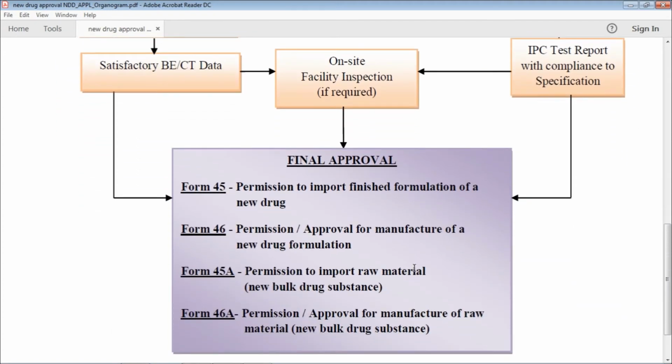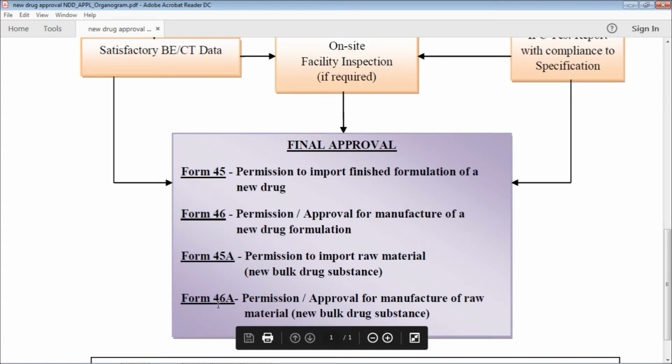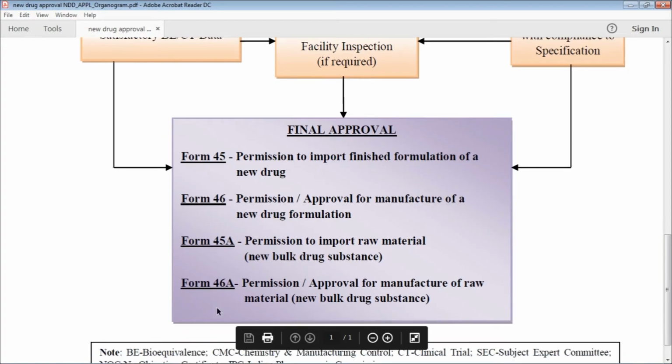The approval is given in different forms, depending on the type of new drug, whether it is raw material or finished formulation. Form number 45 is the permission to import finished formulation of a new drug. The permission for manufacture of new drug formulation is given in Form 46. Permission to import raw material or new bulk drug substance is given in Form 45A, and the permission for manufacture of raw material, that is new bulk drug substance, is given in Form number 46A.